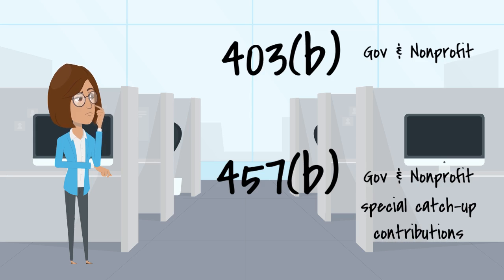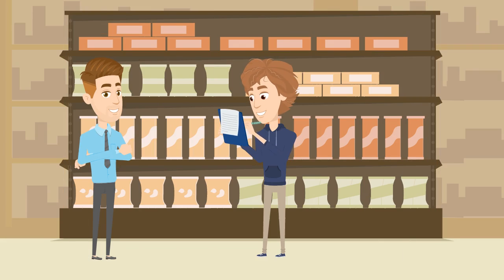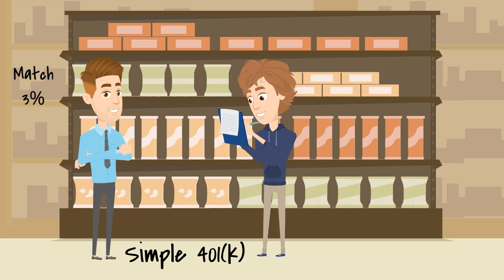The contribution limits are the same, but the 457b plan has a special catch-up contribution limit for state and local government plans. Next, we have a couple of retirement options for small business owners, which is typically 100 or fewer employees. The first is a SIMPLE 401k plan, and unlike a regular 401k, the employer must do either of the following. The first option is to match contributions up to 3% of each employee's pay, or make a non-elective contribution of 2% of each eligible employee's pay.